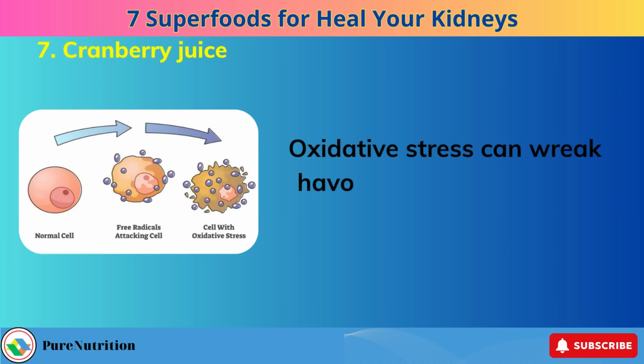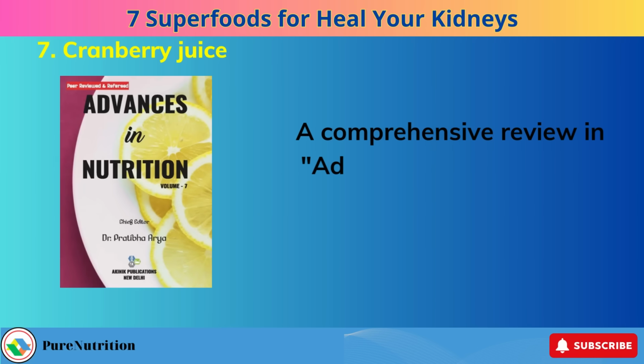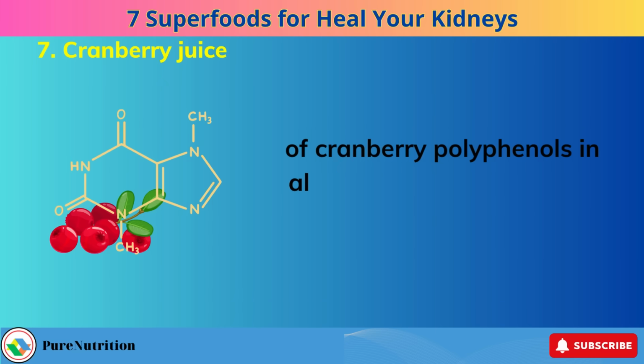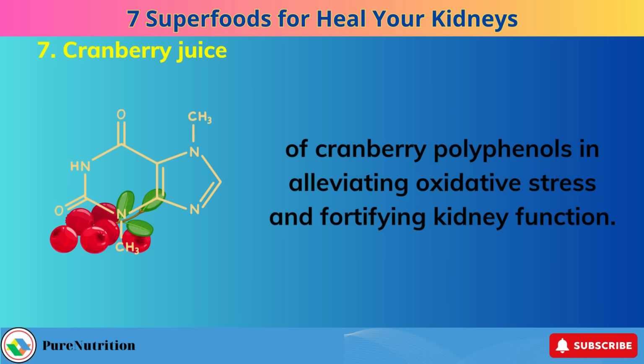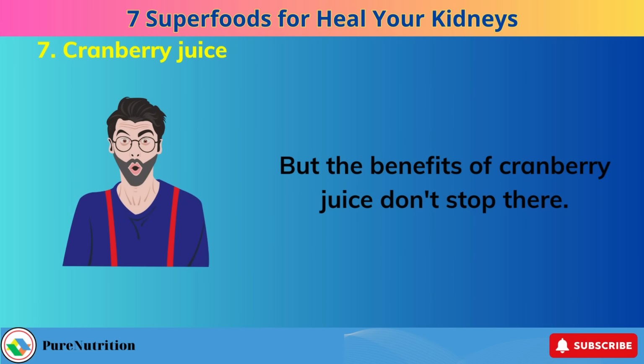As if that weren't enough, cranberry juice also provides formidable antioxidant protection. Oxidative stress can wreak havoc on kidney cells and contribute to kidney diseases. A comprehensive review in Advances in Nutrition in 2019 underscored the potential of cranberry polyphenols in alleviating oxidative stress and fortifying kidney function.